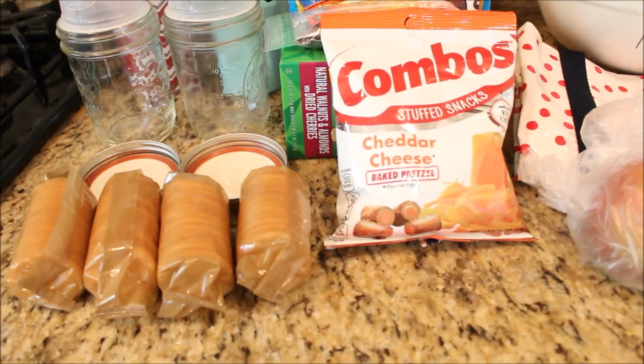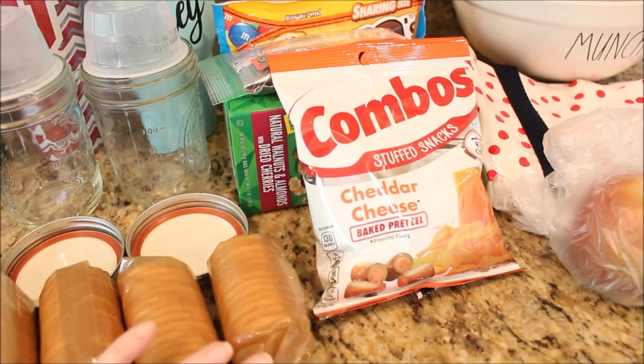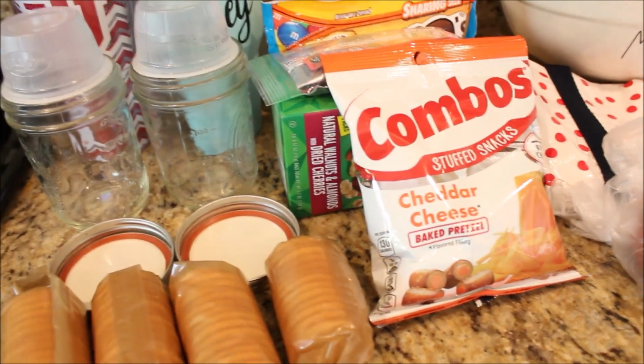I get so many questions about makeup that I use or that are my favorites. So I thought this would be a good time to share with you the things that I am currently using and loving. So over here on the counter, I have some of the snacks that I am going to be bringing with us on our road trip.